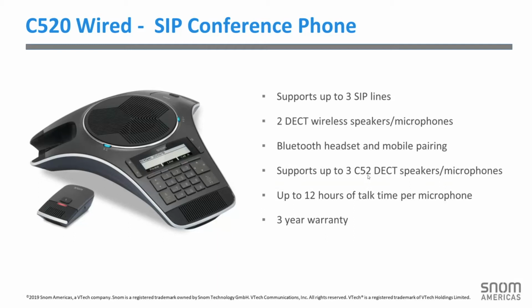And in addition to that, we can also use that DECT to pair our DECT headsets. On the VTech side, we have the VH621 DECT headset, and that can pair directly to the conference phone as well. One of the reasons we did this, and the same reason we included Bluetooth connectivity that supports both headset and mobile pairing, is you might have this conference phone in an executive office, and they don't necessarily want 2 phones. They just want a single phone in their office, but they still want to be able to have private phone calls. So by supporting a DECT headset or a Bluetooth headset, you can have your private calls, but at the same time, you can use the speaker for a single-person speakerphone call, or of course an actual conference call itself.